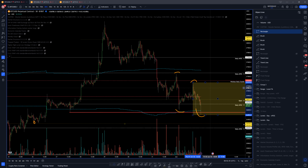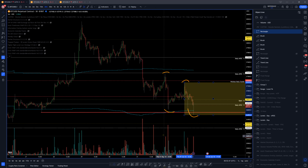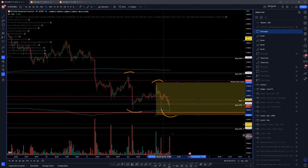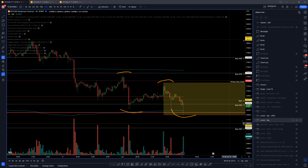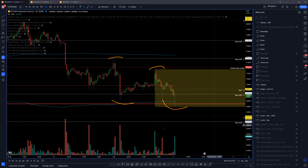Just looking at the volume here, we had lower volume, so essentially less at this low as we've been seeing these volume peaks. So until it's happened, you're not really sure if that just means there's less interest down here or less force pushing it down. So we'll obviously have to wait for the response to see where this goes.